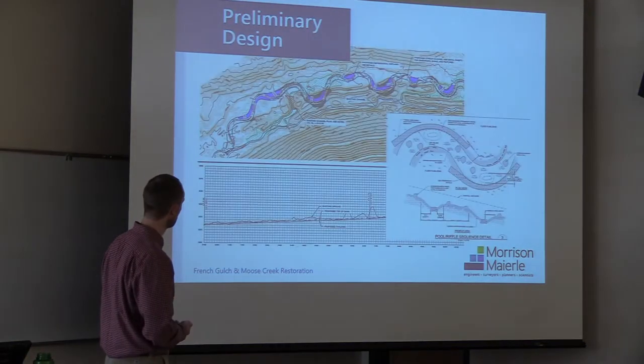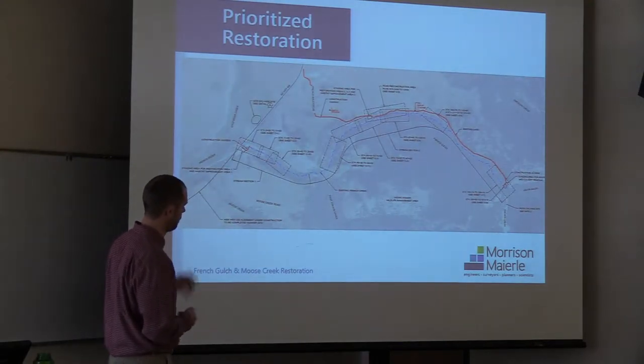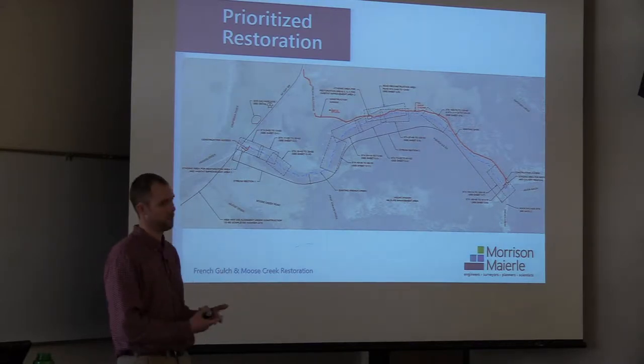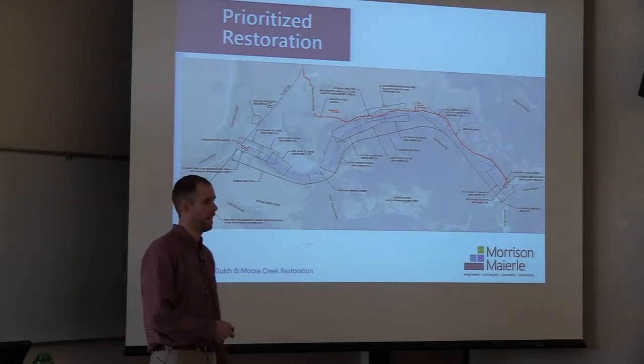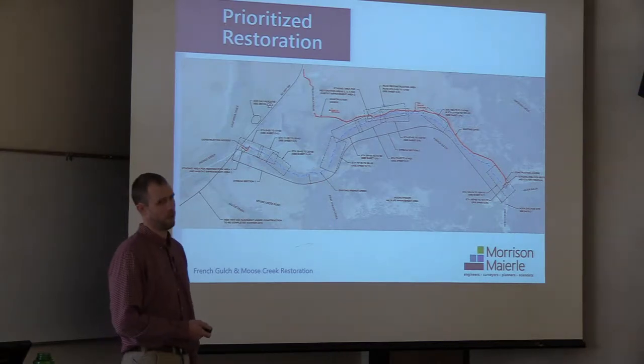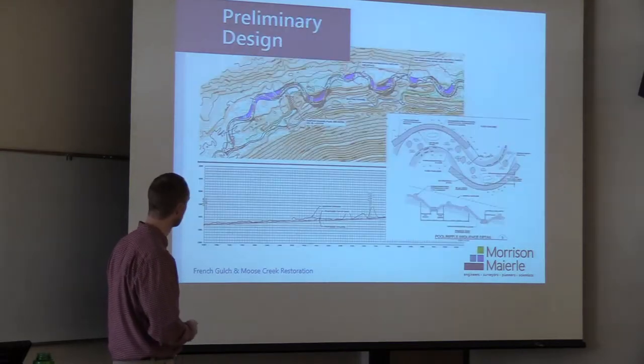And one other thing to note, we worked with the landowner, Fish, Wildlife, and Parks, to identify areas where we could salvage materials, sod mats, willows, things like that, and that certainly saves on costs when you're doing these projects, to not have to import that material from a distant source.